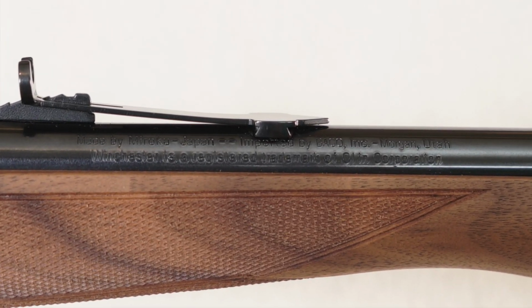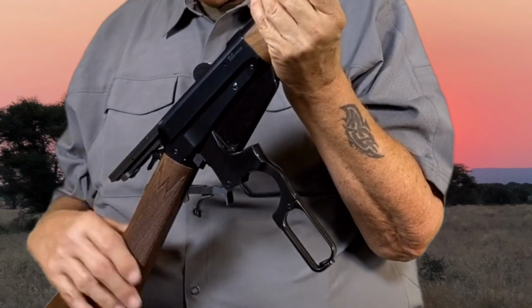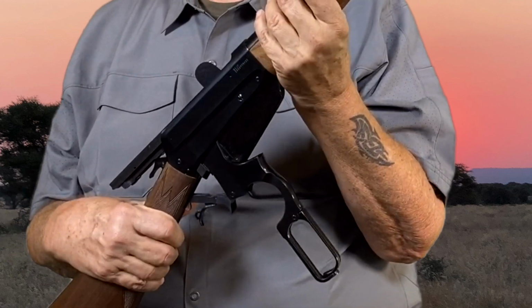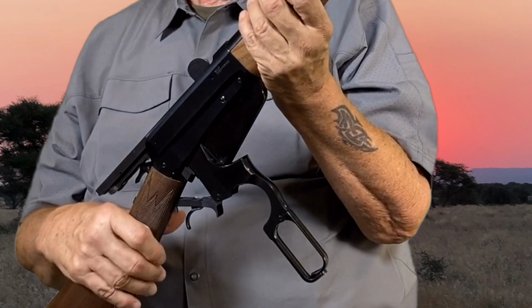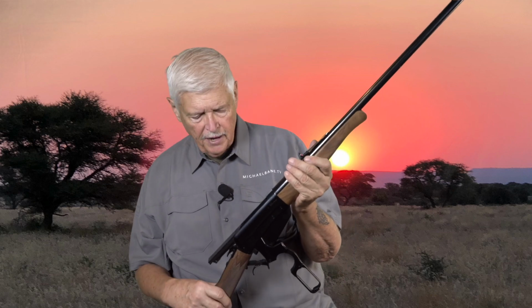Well, recently, my name came up. And I was able to get, I love this gun already. It's a beautiful gun, which is typical of Moroku. The bluing is just magnificent. Everything is very, very precise. It's #1 walnut. It's fitted the modern way. I would rather have it fitted the old way, but that's just me.